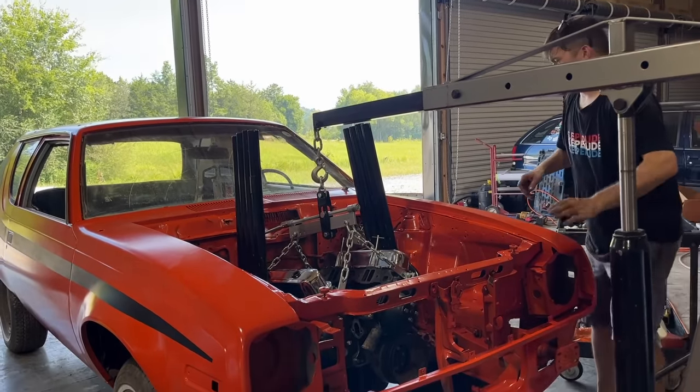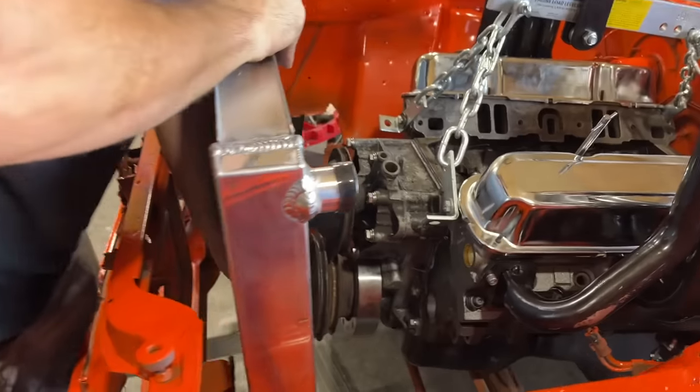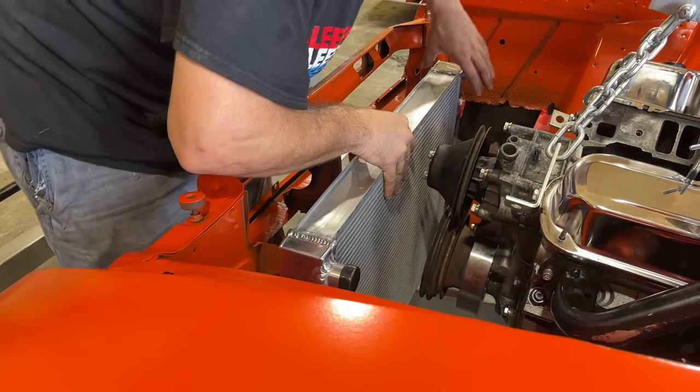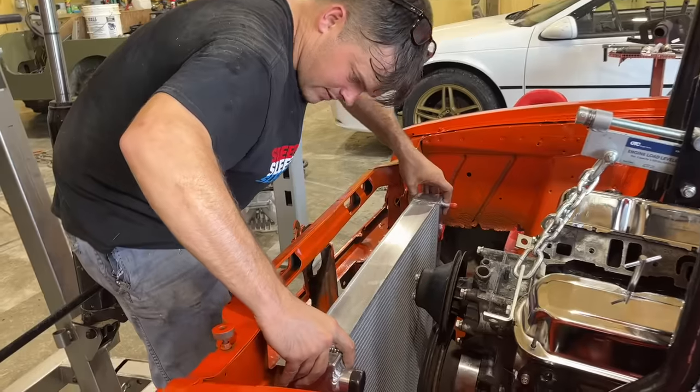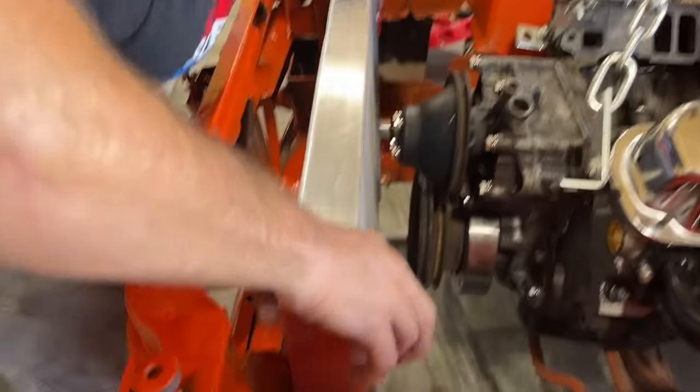You can too. So I got a 3/4 frostbite radiator for it. I want to keep it cool. I'm trying to figure out how much room it's going to need. I'm honestly not sure what kind of fan I'm going to run yet. Now, if I cut this, we can move this thing forward quite a bit. These little ears here are in the way.